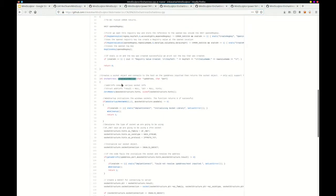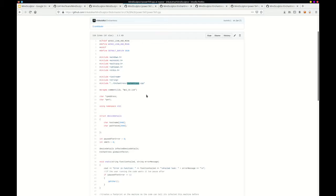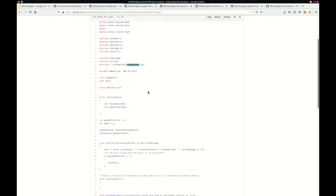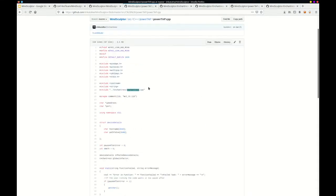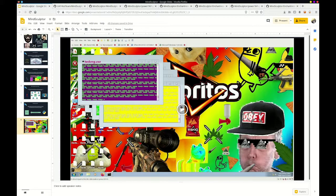We have things such as creating connections back to a server that allows you to execute commands, messing up the registry, also creating firewall rules. Essentially, I can call one line of code to execute all of these. So PowerTap is essentially our final implementation of Mindsculptor, and I would like to show that to you in a video here.